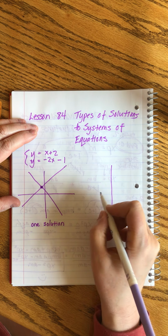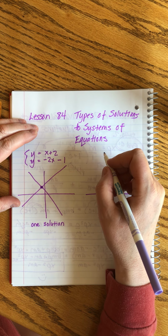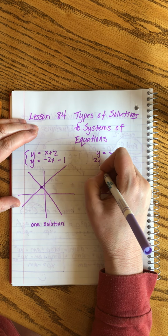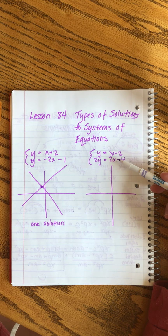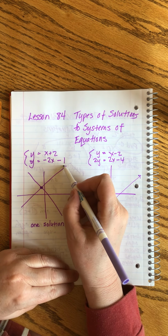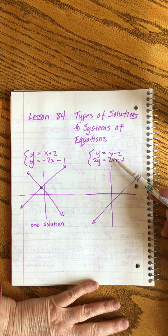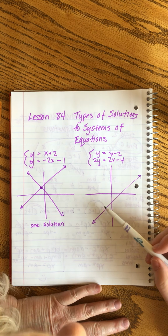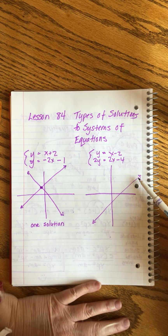Now, let's imagine a second scenario. And I'm going to have another system of equations. They're different, they're not the same. But when I go to graph these, I realize, wait, let me put arrowheads on these too, it looks better. When I go to graph these, I realize, wait a minute, this is the same line. Because if you take every term in this bottom one and divide it by 2, you get the top one. So this is two ways of saying the same thing. So when you graph both of those lines, you get the same line.